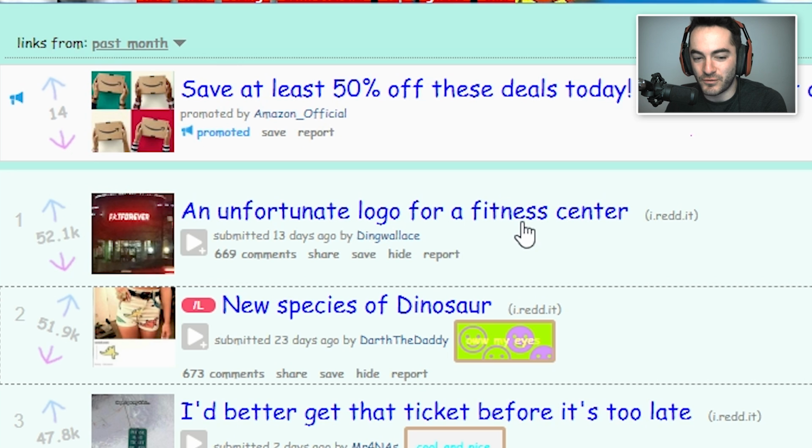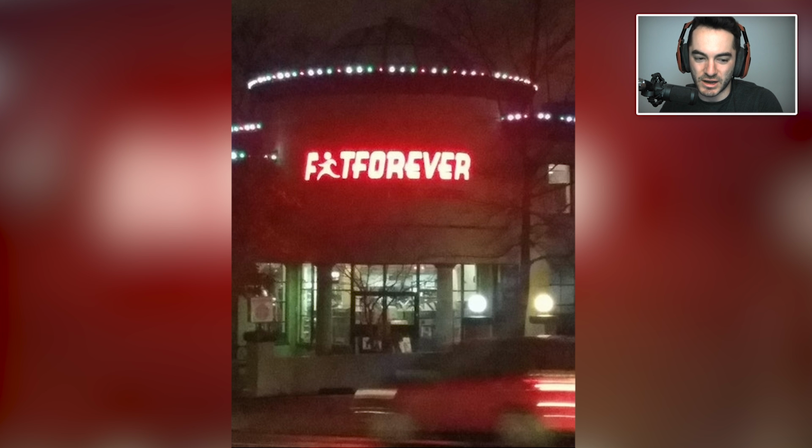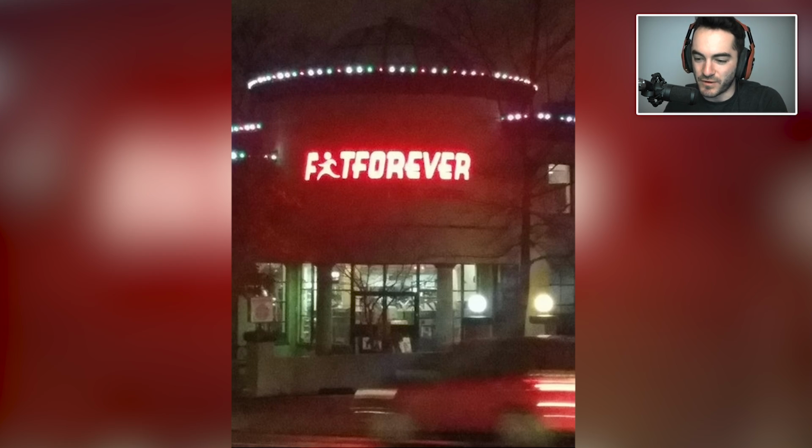An unfortunate logo for a fitness center. Yeah, it kind of looks like Fat Forever, but maybe their idea is that if you don't come in here, they're trying to shame you into entering. Obviously, it's supposed to say Fit Forever. You probably should have checked, but anyway, fit. So you can go inside and you'd be fit forever. You not go inside and you'd be fat forever. Oh well, you can change the sign at least. It doesn't seem like it's a big chain, so just revising the thing is probably something you should look into. Shouldn't be a huge investment, and it'll probably help you out a little bit.